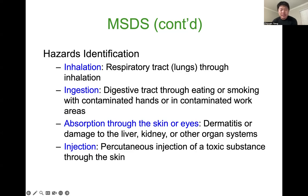And ingestion, through the digestive tract, through eating or smoking with contaminated hands or in contaminated work areas. Absorption through the skin can also be very dangerous. So try to avoid damage to the liver, kidney, or other organ systems. Also, some hazardous substances can damage your health through injection, percutaneous injection of the toxic substance through the skin.